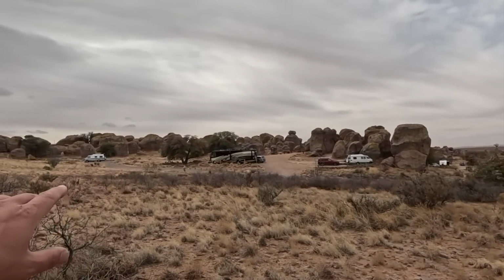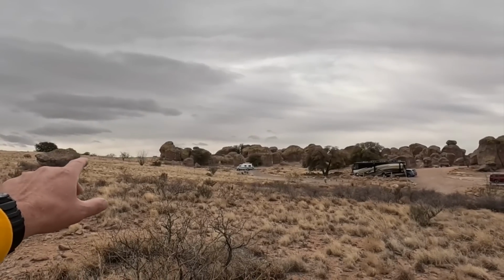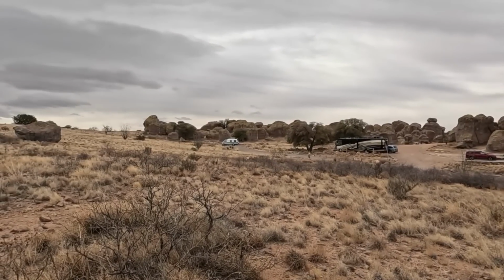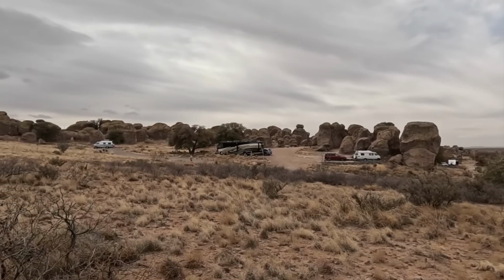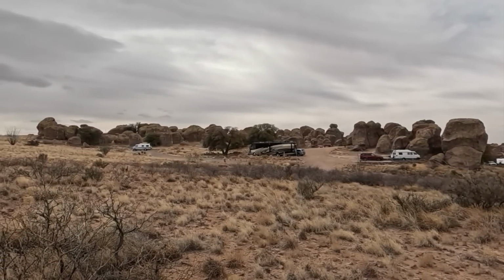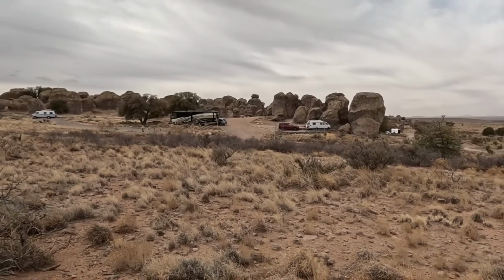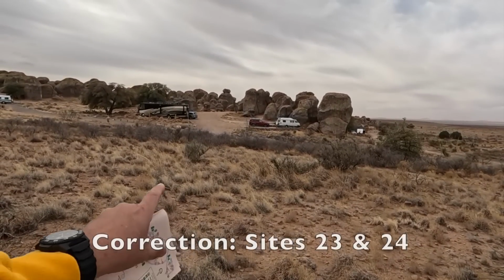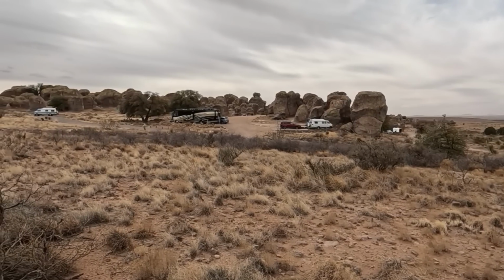So what we have right here is sites number 20 through 25. 20 is a tent site, a non-reservable walk-in site. You can actually access it from the other side. And then 21, 22, 23, 24, and 25 are all reservation sites. I don't want to go up in there because they're occupied. You got a van down there at the end, and you can obviously see the big rig there. Let's see the map here for a sec. I would say sites 24 and 25 down here on the end, you can definitely get an RV into. It looks pretty level, and it looks like a really nice site.